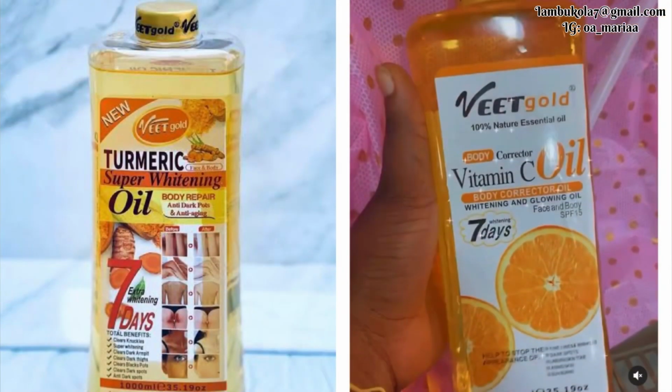You check the VitGo turmeric bottle, you will see it works for dark spots, it works for knuckles, because turmeric is great. You have probably come across a lot of DIYs on YouTube telling you how to use turmeric for your knuckles. Turmeric is a great lightening, brightening ingredient, and vitamin C as well. These two coming together with a good carrier oil and vitamin E is going to serve a purpose on your skin, and it's a very nice combination. Not too many ingredients that you start having a reaction. No, you are not, unless you are allergic to turmeric. That's the only time that you can have a reaction.